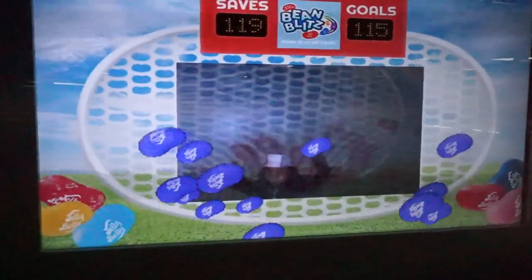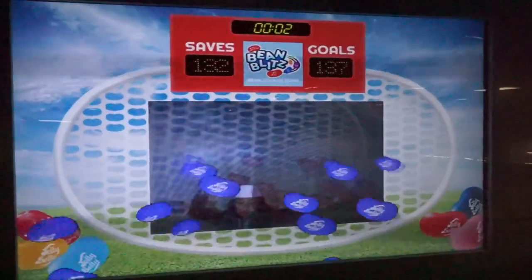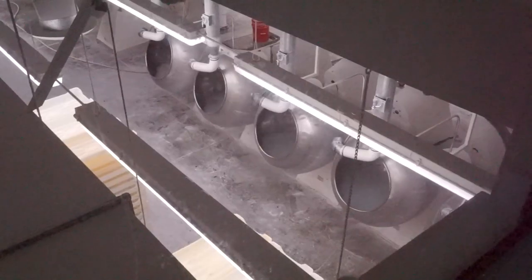This is my little niece. She is playing their free game wherein you have to slap the beans to have a score.